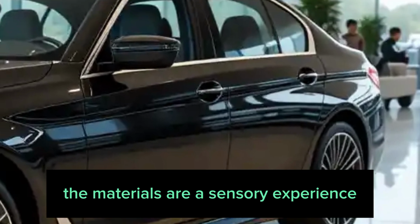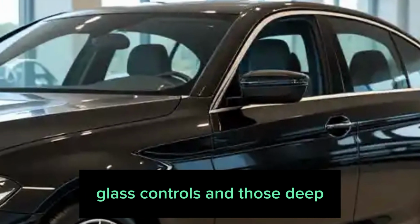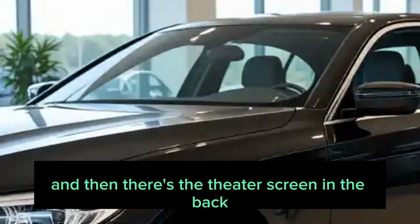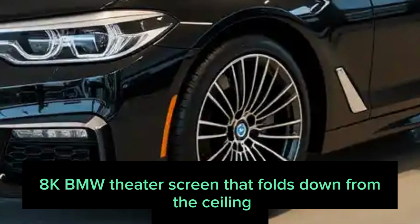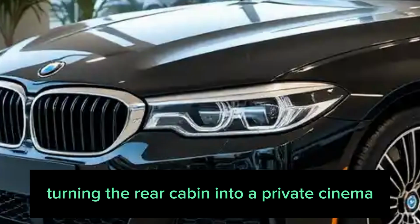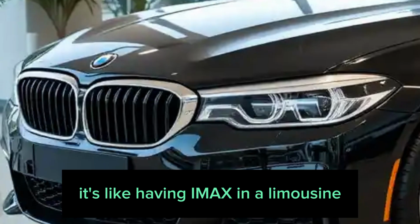The materials are a sensory experience. Real wood, brushed aluminum, glass controls, and those deep, quilted leather seats that seem to hug you like a tailored suit. And then there's the theater screen in the back. Yes, a 31-inch 8K BMW Theatre Screen that folds down from the ceiling, turning the rear cabin into a private cinema. Paired with the Bowers & Wilkins Diamond surround sound system, it's like having IMAX in a limousine.